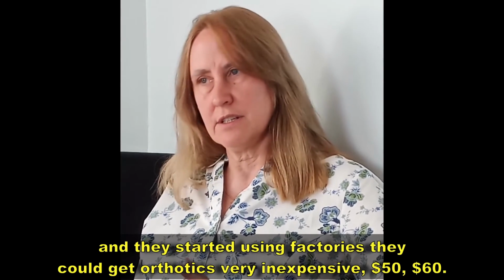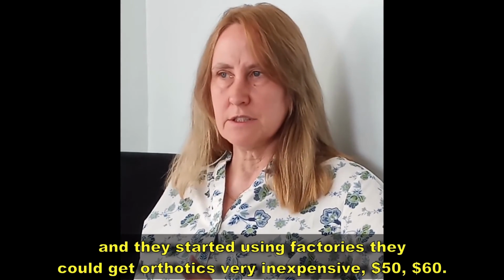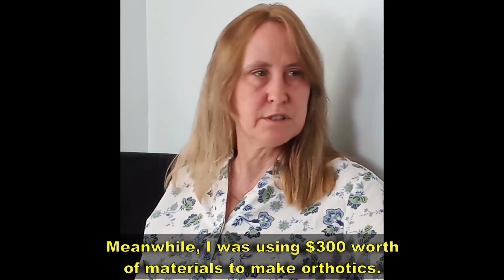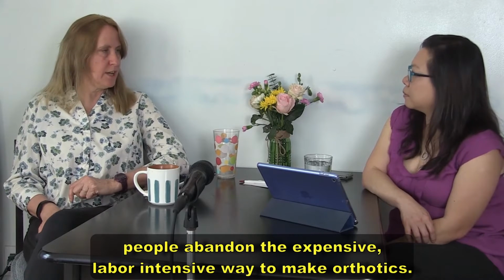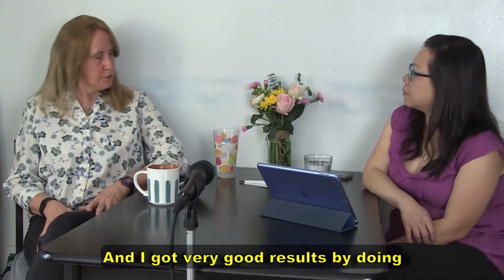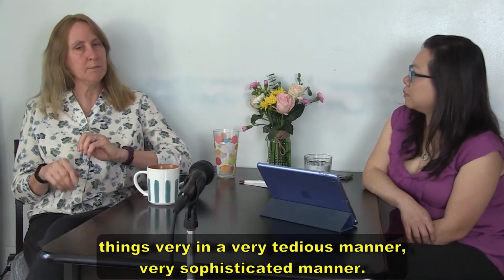And then podiatrists really stopped making orthotics by hand in their office, and they started using factories. They could get orthotics very inexpensively, $50, $60, and meanwhile I was using $300 worth of materials to make orthotics. So of course people abandoned the expensive, labor-intensive way to make orthotics, but I really enjoyed it, and I got very good results by doing things in a very tedious, very sophisticated manner.